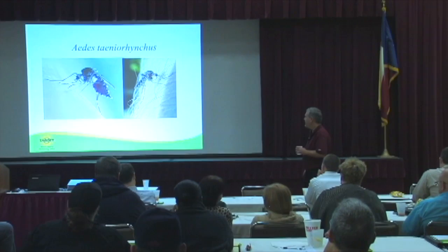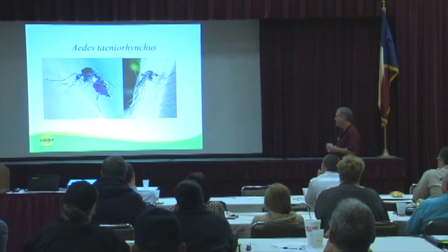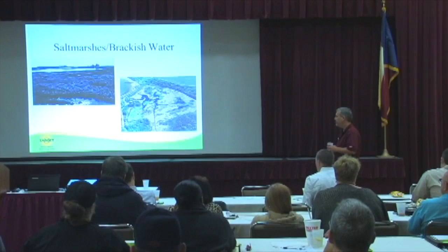Aedes taeniorhynchus, they're also a brackish water breeder, you find them along the coast. We have lesser numbers in Texas than we do sollicitans, but they still are a very important species along the coast. They're very aggressive as well, breeding primarily in the same areas as sollicitans.